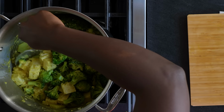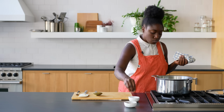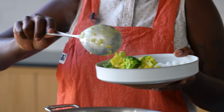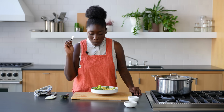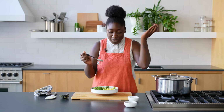And again, tasting as we go. As usual, it could always use more salt. And just go in there with it. And again, it's vegan. You'll love to see it.